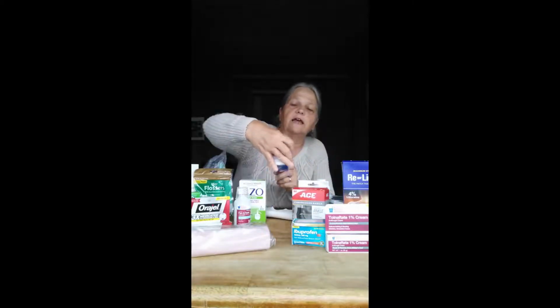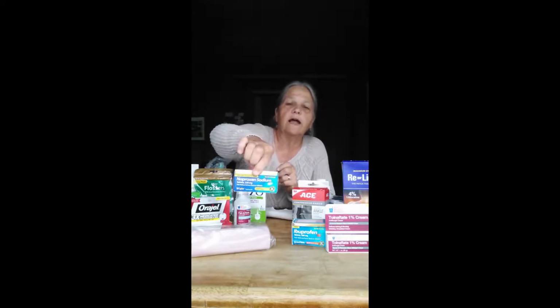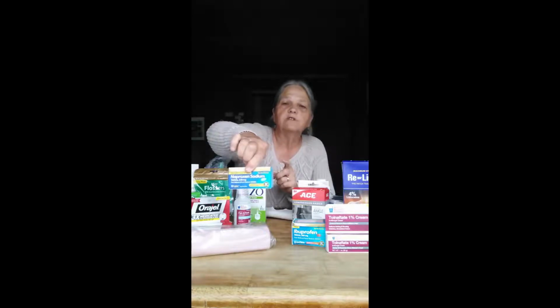This is ibuprofen, okay, for fever, headaches. This is naproxen sodium, which is the same as the name brand Aleve, which is very good for any kind of inflammation. My husband uses it when his gout acts up.